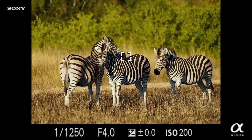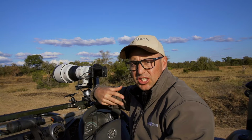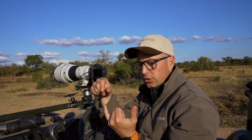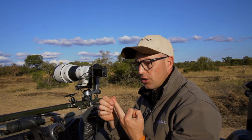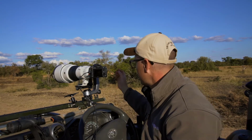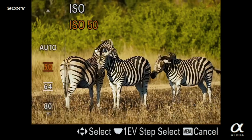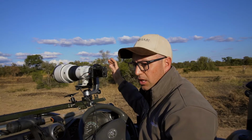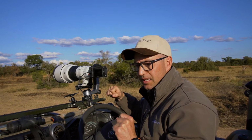I'm on aperture priority, which means that my priority is changing the aperture. The camera will then choose the shutter speed and the ISO if I had the ISO on auto. So I'm actually going to stick the ISO on auto here for the purposes of this. So we got an auto there. Fantastic. Now we got auto ISO. So now it's going to choose what it thinks is the correct ISO for this job.